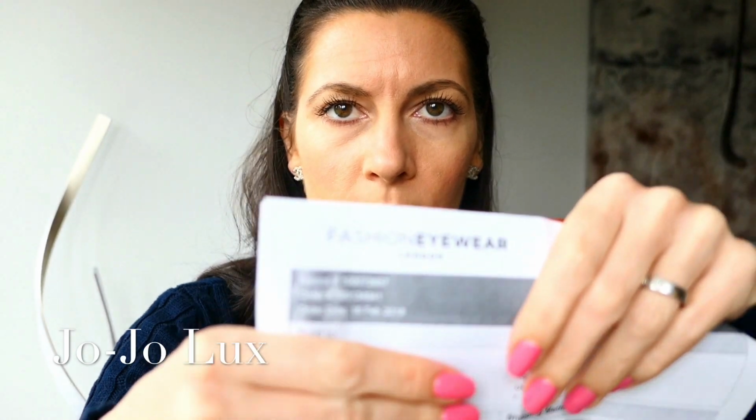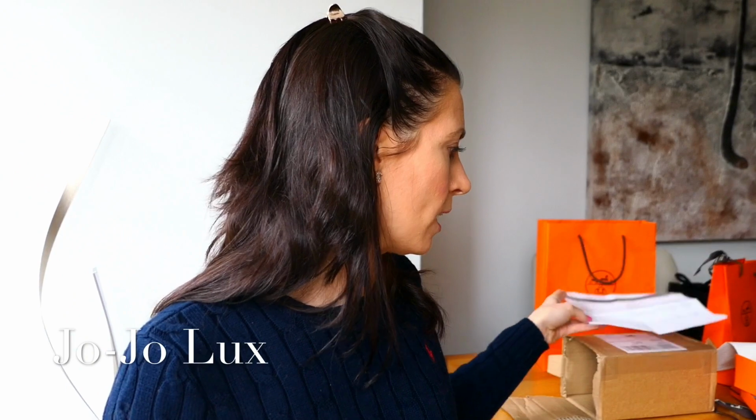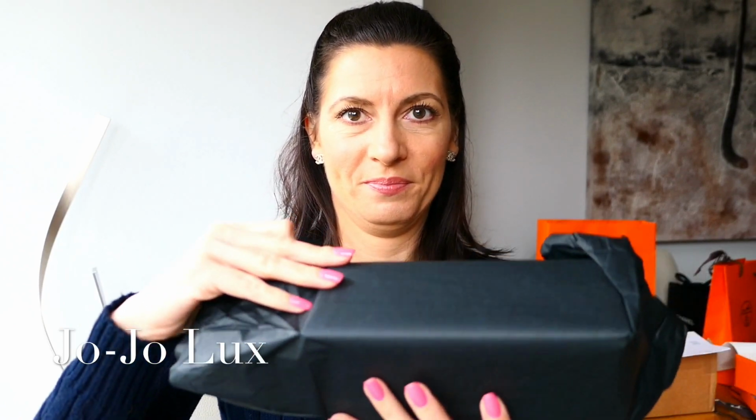So instead of paying £332, I paid, from Fashion Eyewear, let's have a look, £244, and that was with free shipping, so that was good. It didn't come back quickly, but I think that wasn't because the shipping was slow. I think that's because they had to get them direct from the manufacturer. I mean, we're talking about 5 to 10 working days. It wasn't exactly that bad. But you know, it's like when you order something at Chanel, you just want it. Anyway. Which is nice. I didn't know how it's going to come.